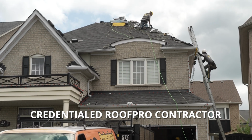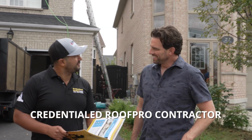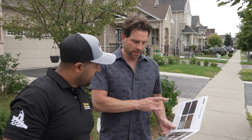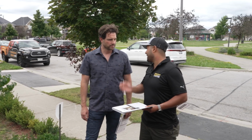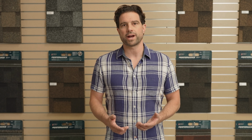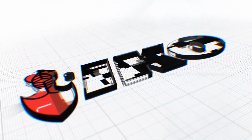Then, find a credentialed ROOFPRO contractor if possible, and avoid contractors who won't service your roof after installation. File your claim ASAP. Many insurance companies won't cover the damage after a certain period of time. Now lastly, have an IKO ROOFPRO contractor inspect your roof and walk through the entire repair replacement process.